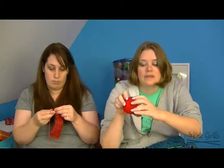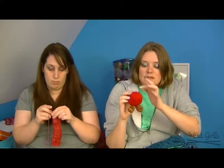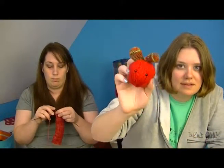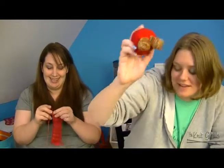There's 6 of them. So I have the first 2 done. I have another one in progress. I didn't bring it with me. I have the body done. So you cast on, and then you knit up, and then you decrease, kind of like you would the top of a hat. And then you pick up all those stitches and knit down and decrease, and then you make the little feet and sew them on. And I am a master seamstress. So there are the little feet sewed on. I just play with the feet as I put them on. I time myself.